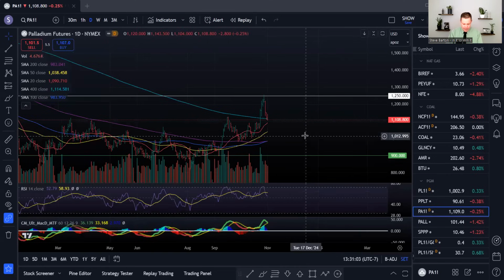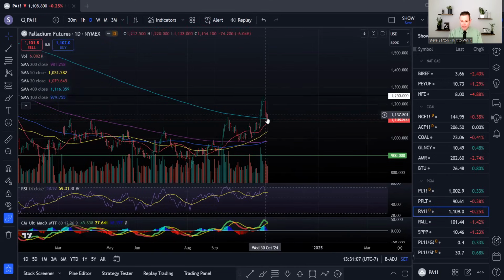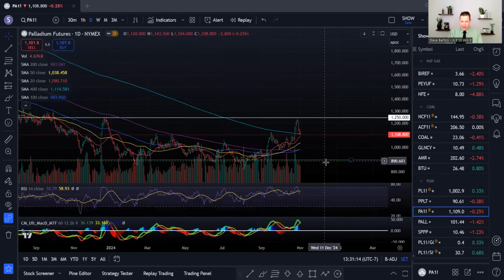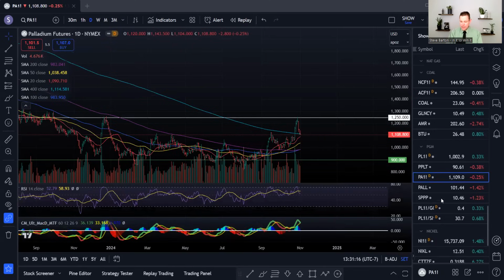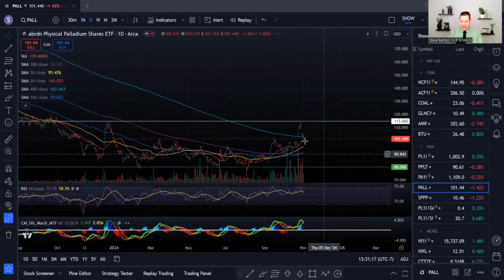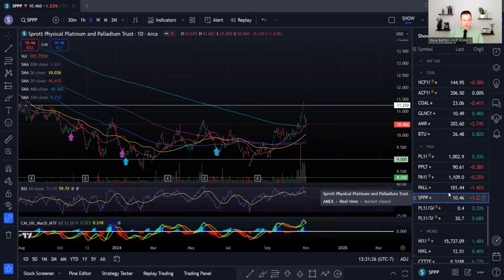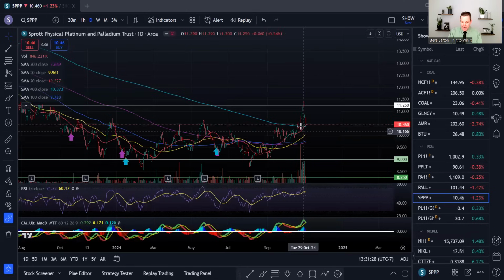And Palladium is down 7.8% for the week. So that little run up that we had in Palladium has come back down. Close the week at $1,108. I think a stink bid around 900 bucks is good. And PALL, same kind of thing. That would equate to about $80 on the PALL fund. The Sprott Physical Platinum and Palladium Trust down 4.2% for the week. So this is about half palladium, half platinum.